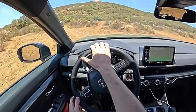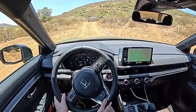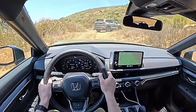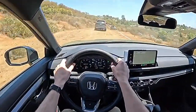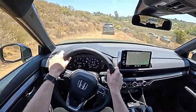Collision Mitigation Braking System (CMBS), Road Departure Mitigation System (RDM), Adaptive Cruise Control (ACC) with Low Speed Follow, Lane Keeping Assist System (LKAS), Forward Collision Warning (FCW), Lane Departure Warning (LDW), Traffic Jam Assist, Traffic Sign Recognition System (TSR), and Driver Attention Monitor.